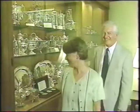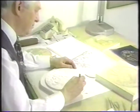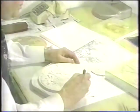In fact, Candace Lofgren met her husband here. Clark Lofgren is a Reed and Barton designer. I don't think there's one of us that doesn't go into a restaurant that we don't turn over the silverware to see if it was made at Reed and Barton.